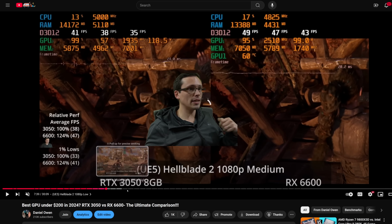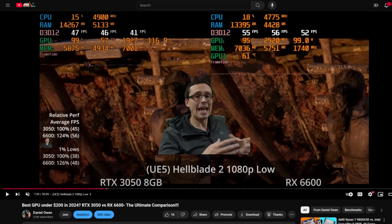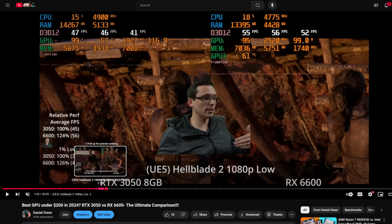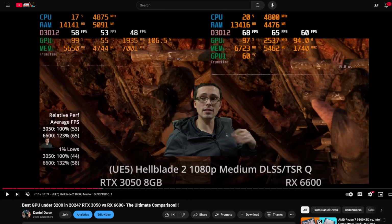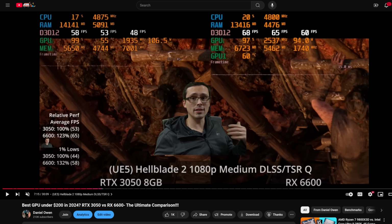And if we go down to low settings, you actually can get an almost 60 FPS experience on the RX 6600 at a native 1080p resolution, and the RTX 3050 is still stuck in the 40s, meaning the RTX 3050 cannot hit 60 FPS in this game at a native 1080p resolution, no matter how low you turn down the graphics settings, and the RX 6600 can. Now, you can also lower the internal rendering resolution using upscaling technologies. Here we've got DLSS versus Unreal Engine 5's TSR, and DLSS does have an image quality advantage, but at medium settings, the RX 6600 upscaled can hit 65 FPS, and the 3050 is still under 60 FPS even at medium settings and using DLSS quality. So again, I just don't see it.